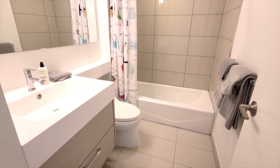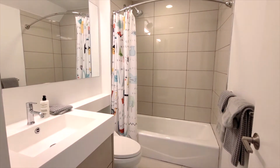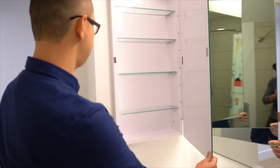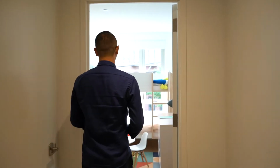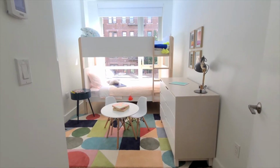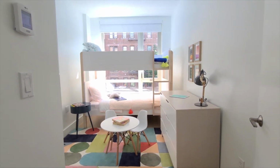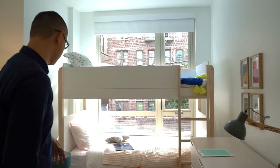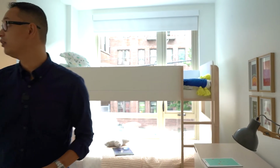So this is the other main bathroom here. This one just has a regular tub. So you have a large vanity mirror, and then you actually have this extra one right here as well. This is the medicine cabinet here. And then this is the other bedroom. It's currently set up as a children's room. So this one's actually facing south. This is the front of the building. You can definitely fit a full-size bed in here comfortably and still have space for furniture. And then you have another wall closet here as well.